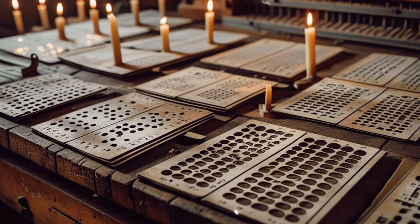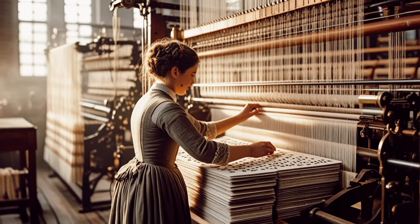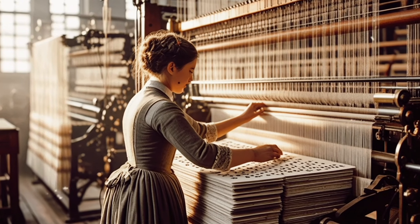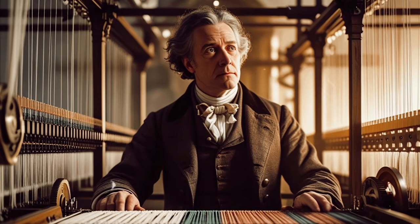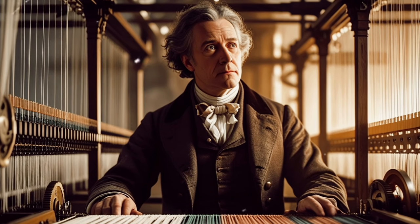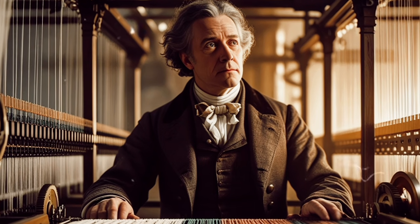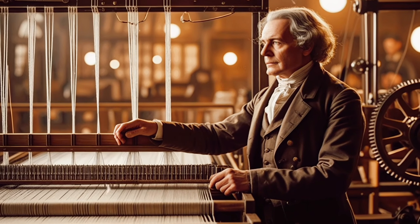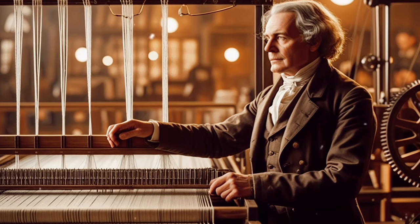Take the Jacquard loom. Invented in 1804 by Joseph-Marie Jacquard, a French weaver, it's the machine that automated textile production. But calling it a loom undersells what it actually was. The Jacquard loom was a programmable computer, made of wood and metal. It used punch cards, holes punched in stiff paper, to control thousands of threads simultaneously, weaving patterns so complex that even today's digital looms struggle to match them.